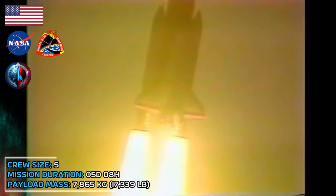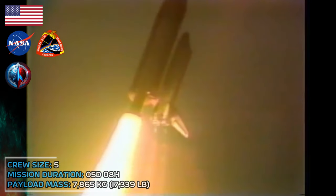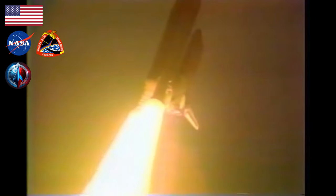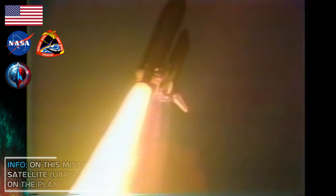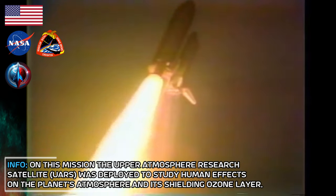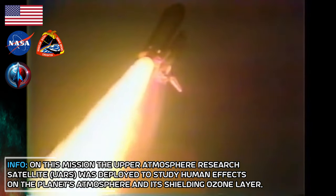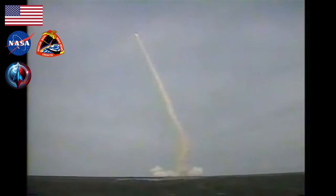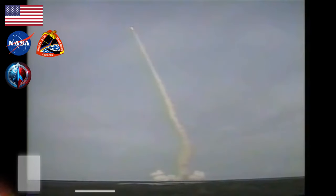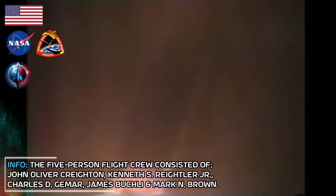Roger, roll, Discovery. Mission Control Houston now controlling the flight of Discovery. Roll program complete. Discovery now in a heads-down position on course for a 57-degree inclination. Discovery's engines now throttling down as the vehicle prepares to pass through the area of maximum dynamic pressure. Three engines now at 67%. Discovery's altitude is now 18,000 feet, downrange from Kennedy 1 nautical mile.